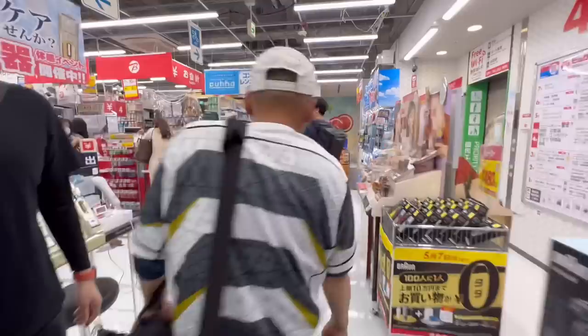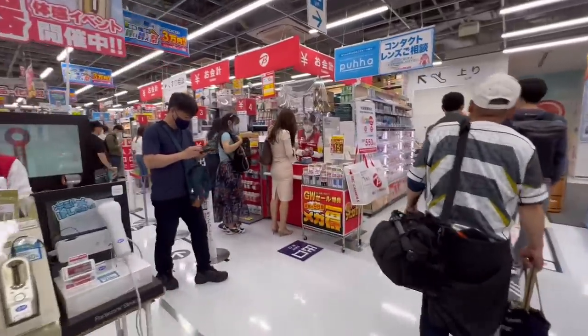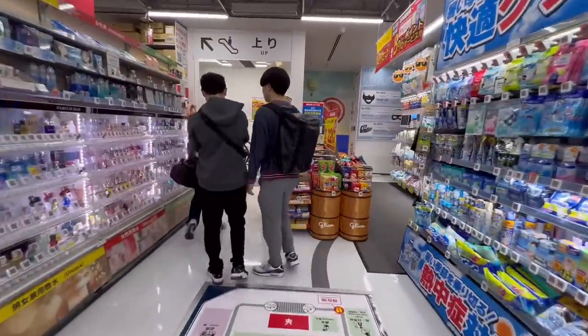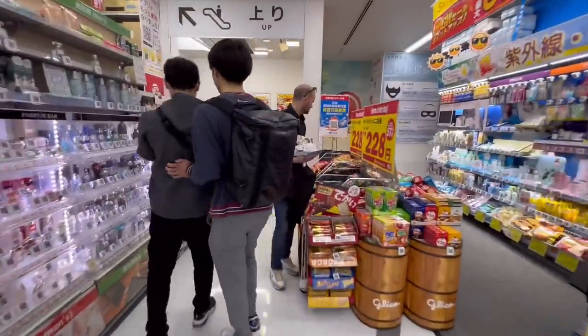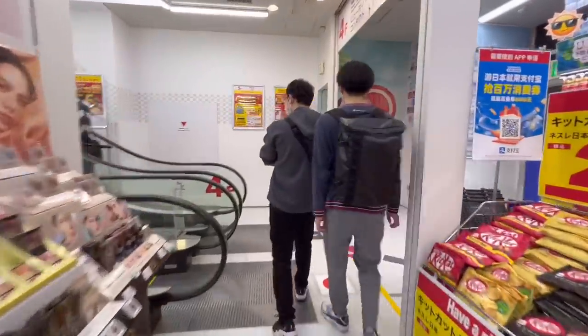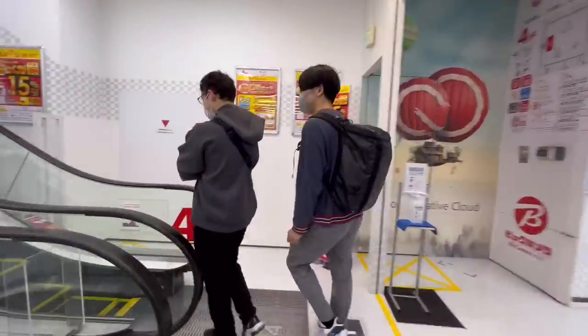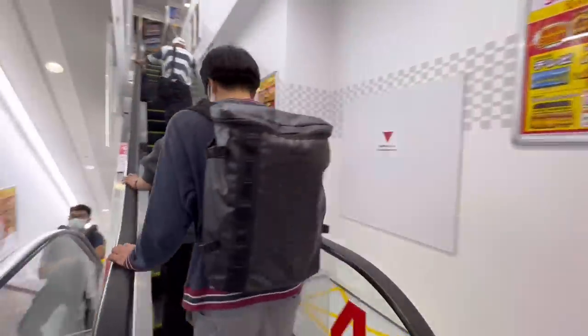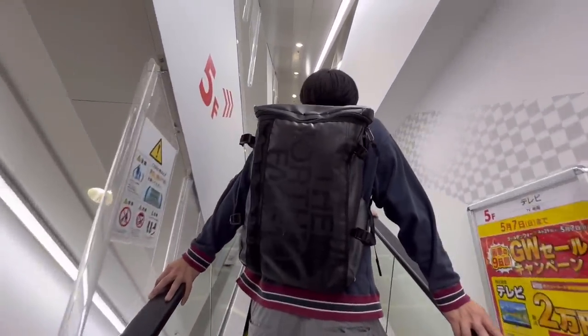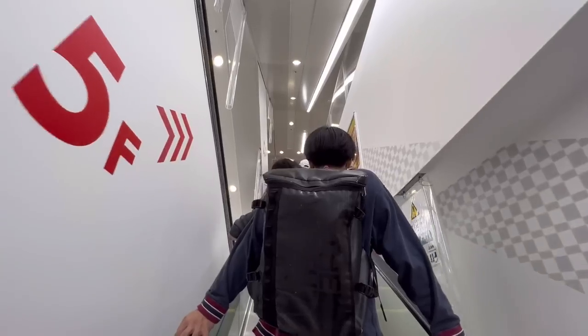I'm going to go to the next floor up now. That was floor number four, I believe. Let's go to floor five. We've already done half an hour of this place. Nice. Exploration is great. I'm going up. Uh-oh. 4-5.